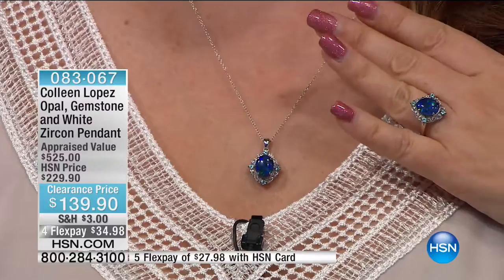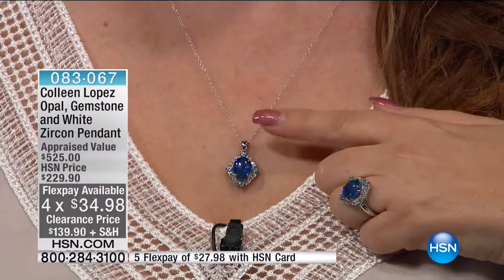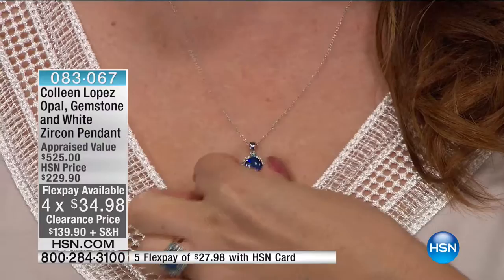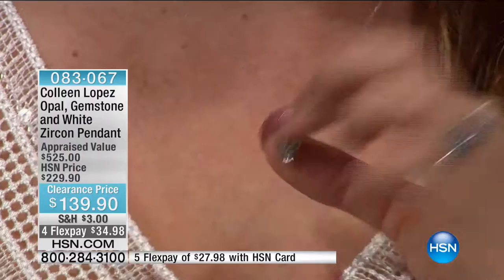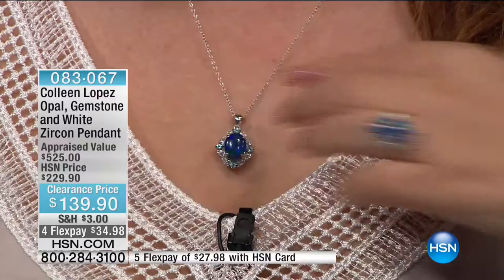So $34.98 to get home, HSN card holders, $27.98. This is that rare, incredible, actual blue opal. It's got an open back to let the light in, see how it's crisscrossed in that crosshatch? The reason why is to keep the light going through, but that's all silver, that's more silver. And the more you add to the silver weight, the more you add to the value. Just absolutely incredible. So what you have is the little apatite stones. These are cut stones. They're not chipped. They're full cut stones all the way around.